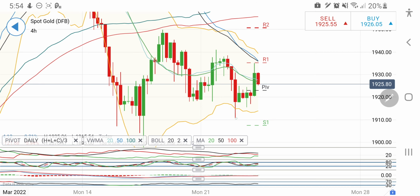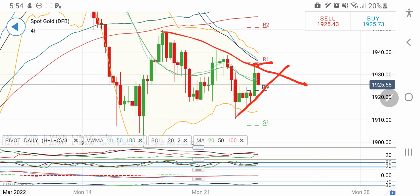Now again, after achieving the high at 1935, it is trying to drop. So if you see it trading above 1935, definitely there you can go long and you can expect 1937 and 1940 levels. Beyond that, definitely it will fly. So on any move beyond 1935, one can remain long. At the same time, there is a support at 1920. So I will recommend don't trade between 1920 and 1935.